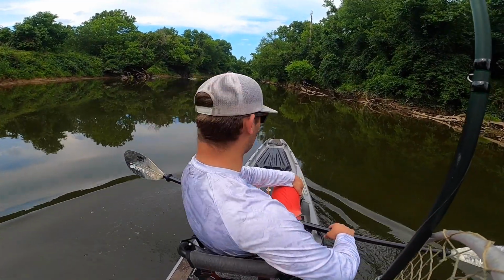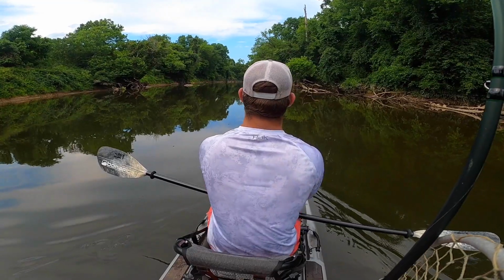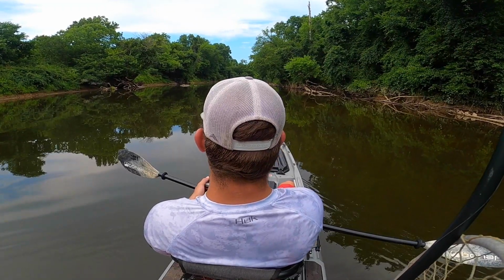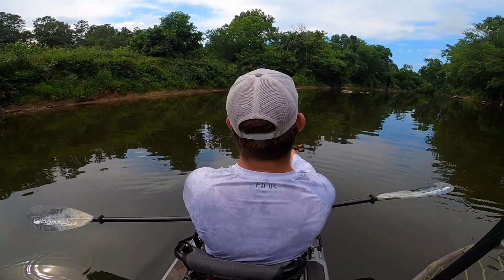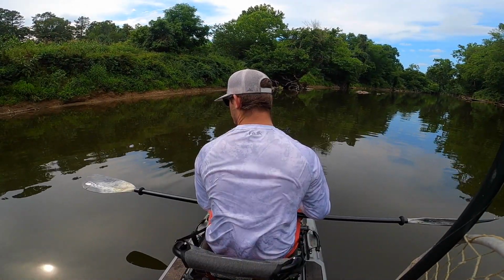We've got a deeper section right here. I'm gonna start off by throwing the crankbait and then we'll throw the craw around some. I still wanna get up there to that bridge, but there could definitely be some fish in here. It's deep enough for sure. There's a 3-pounder sitting next to the boat.